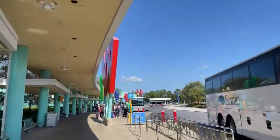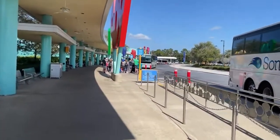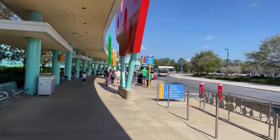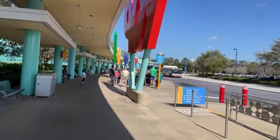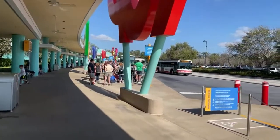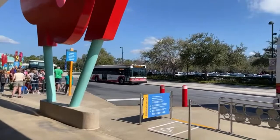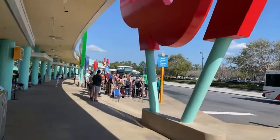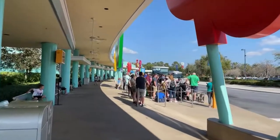And my gimbal just gave up on me because of the heat. Again, it's pretty warm. It's unseasonably warm. So this is a great place for me to actually end the stream. That's where I wanted to end the stream. So we see a Magic Kingdom bus there, heading on over to Magic Kingdom. And we are back here at the entrance.